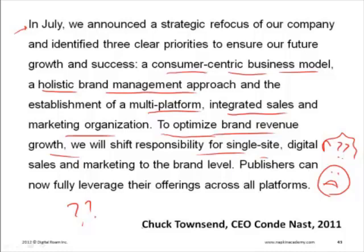I'm sure that Chuck Townsend is a very, very smart man. And I am also sure that there's an incredible amount of really clear and important thinking that is buried somewhere in this paragraph. But I'll tell you what, I don't know how to find it. And I'm not going to take the time to try. And all of a sudden, if I'm an employee of Condé Nast, I'm likely actually to become less sure of what I'm supposed to do rather than more sure. That is the problem. And I'm going to ask you on your own to try to work on it.